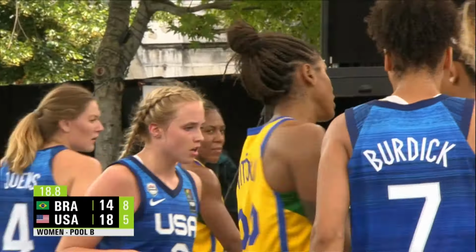It's a miss, but it don't matter. They don't miss where it counts. That's the win column as USA remain unbeaten. An 18-14 victory over Brazil, as the Americans once again exercise their dominance in this matchup. So USA will have one more game remaining against France.